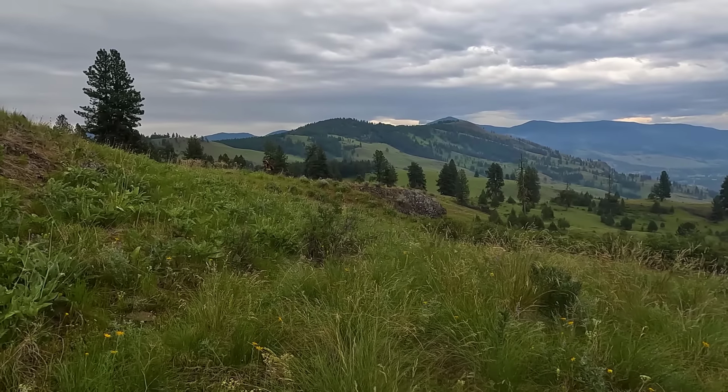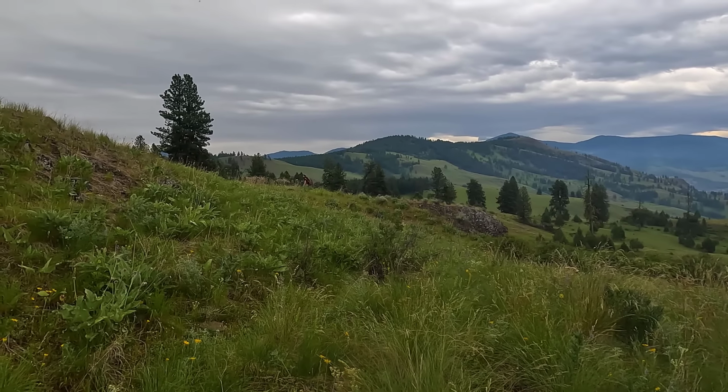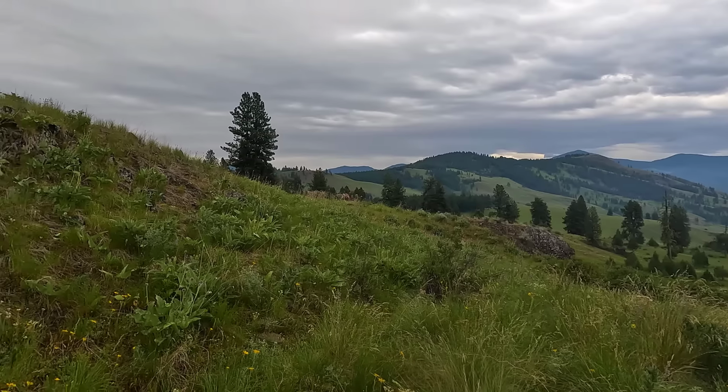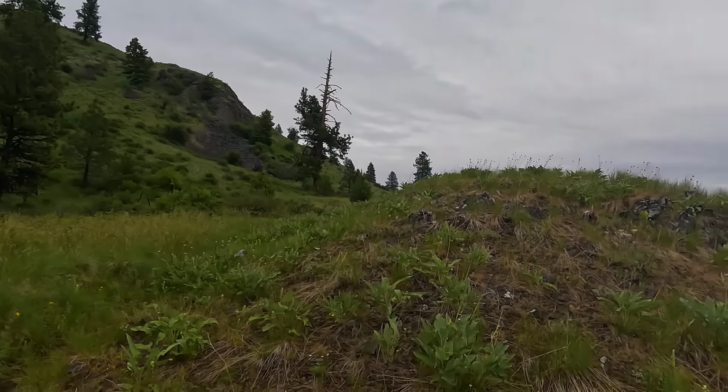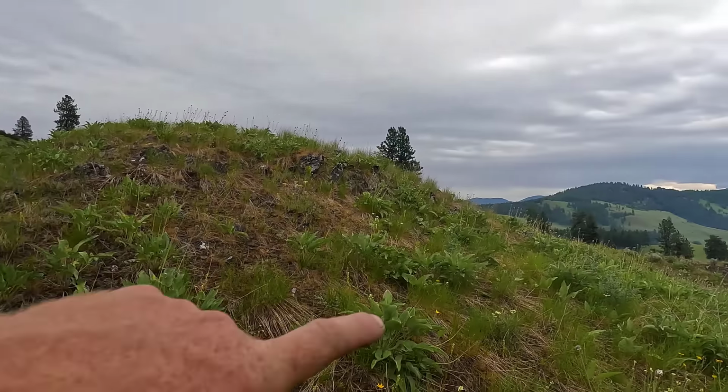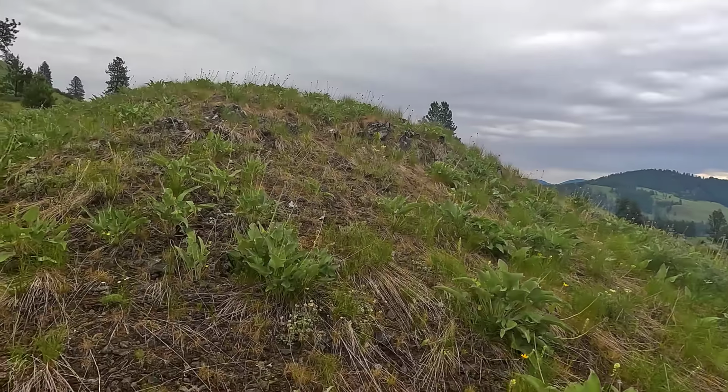It's great having three of us out here doing this. We separate so we cover more ground. We still keep eyesight of each other. We also have radios so we can talk. Cash is way over there. SIBO's up here. I'm down here. SIBO walked around the other side of this little knoll. I'm walking around this side of this little knoll.